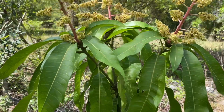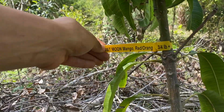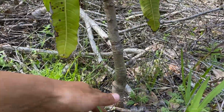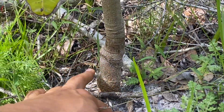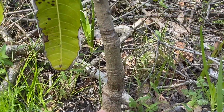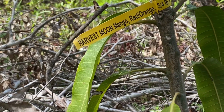So as you see, going down, this is Harvest Moon. Even on the tag it says 3 to 4 plus pounds. So it just goes to show you that this tree actually needs to grow very big, and it's already a pretty thick size, the trunk. But obviously it needs to be a thick, big tree to support a big fruit. So that's the thinking behind it if you choose a big mango variety.